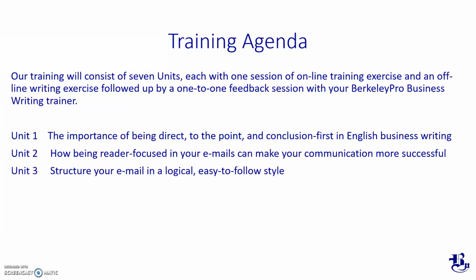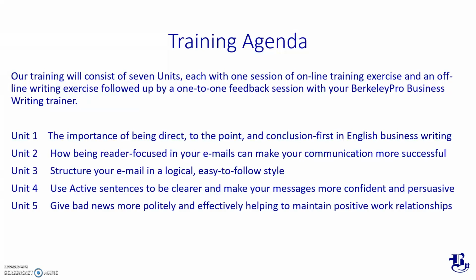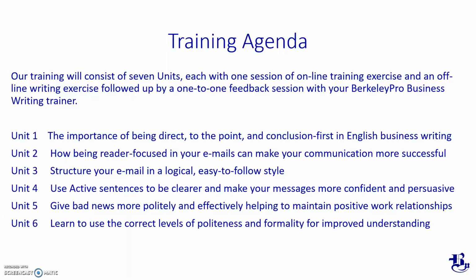In Unit 3, you will learn to structure your English emails in a logical and easy-to-follow style. In Unit 4, you will learn the importance of using active sentences in English to be clearer and to make your messages more confident and persuasive. In Unit 5, you will learn techniques to give bad news more politely and effectively, helping you to maintain a positive work relationship when you're working internationally.